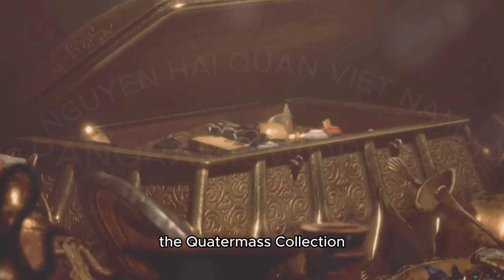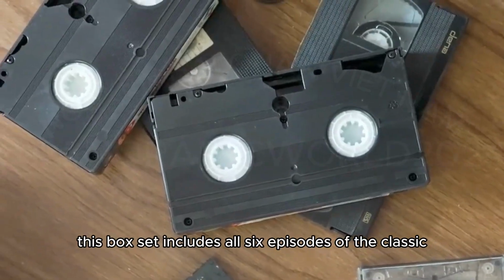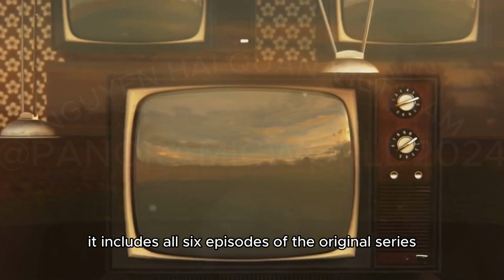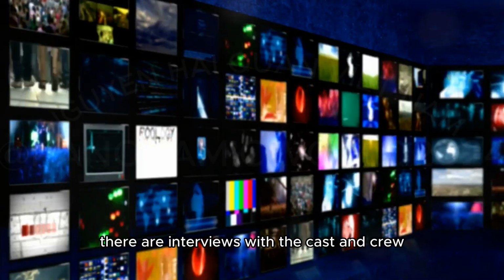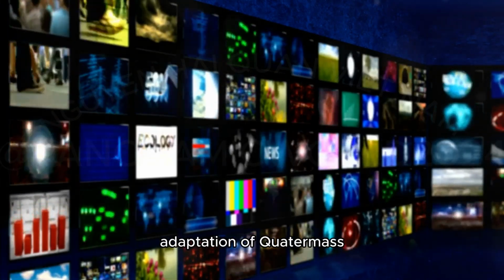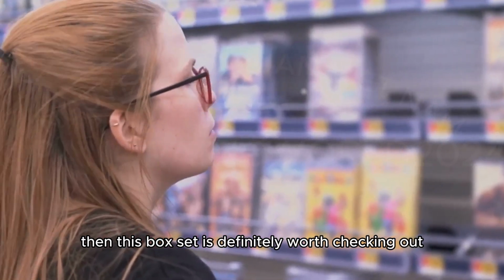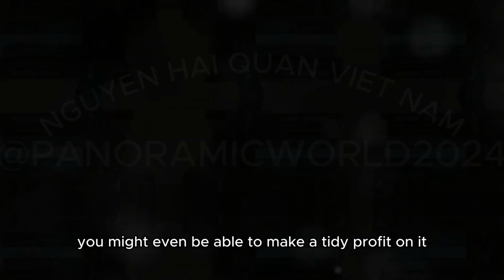The Quatermass Collection limited edition box set could also bring in £225. This box set includes all 6 episodes of the classic British science fiction series, starring Andre Morell as Professor Bernard Quatermass. It includes all 6 episodes of the original series, which aired in the 1950s, as well as a whole host of special features. There are interviews with the cast and crew, documentaries about the making of the show, and even a few episodes of a radio adaptation of Quatermass. So if you're a fan of classic British television, or you just appreciate a good sci-fi thriller, then this box set is definitely worth checking out. And who knows, if you're lucky enough to own a copy, you might even be able to make a tidy profit on it.